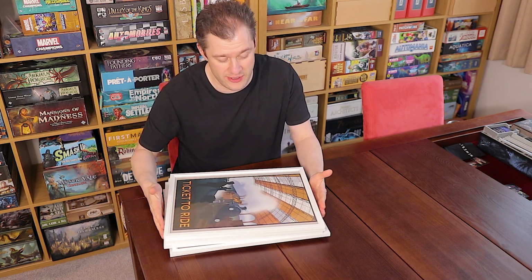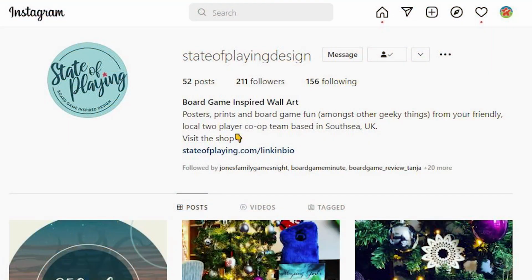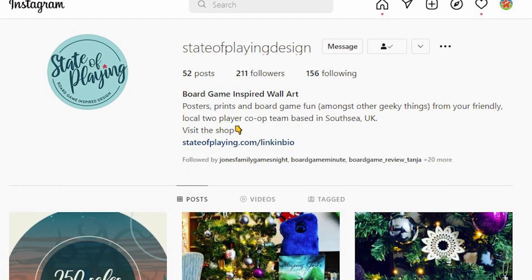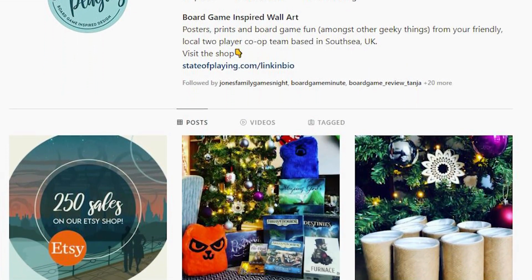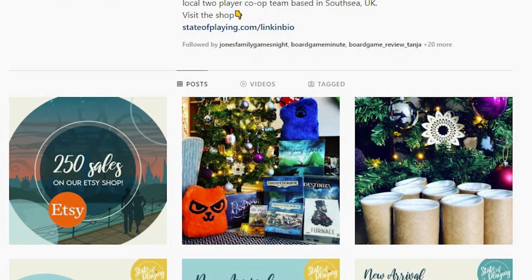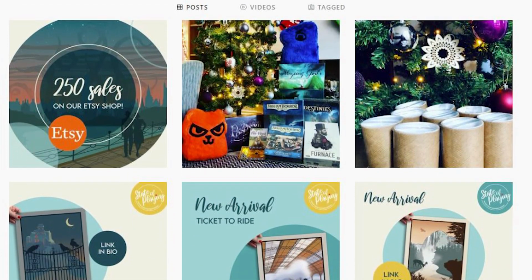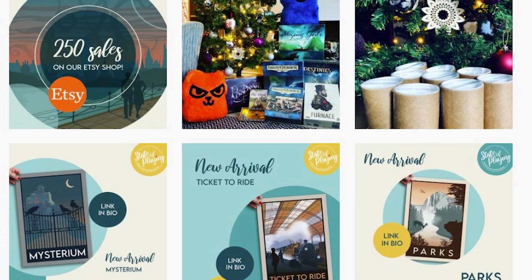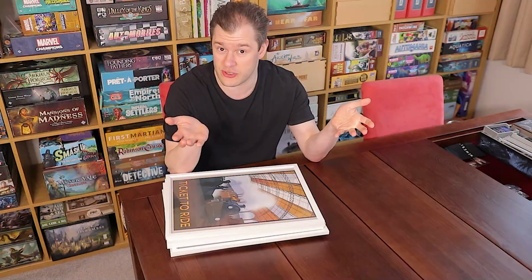Basically, what I've got here is a bunch of poster portraits from a little company called State of Playing Design. They are based in Southsea, which is literally pretty much next door to where I live. I live just outside of Portsmouth in the UK. It's an online store and they sell poster board game art. If you've ever been around my local board game cafe Dice, you'll notice that they've got some of them on their walls there. And so they got in touch with me on Instagram.